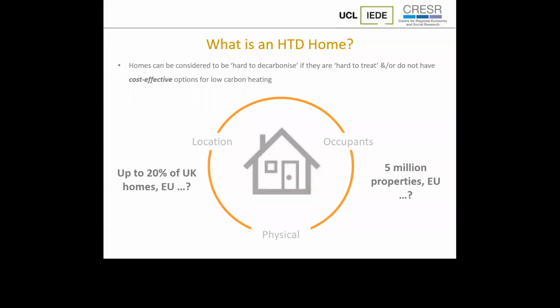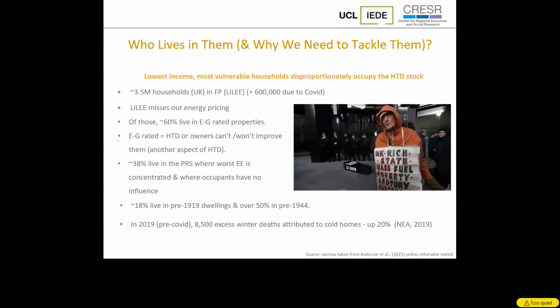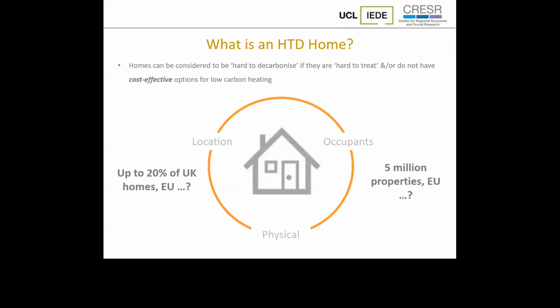Despite increased interest in this area, relatively little is known about hard to decarbonise homes, and that makes them a significant area of uncertainty for the decarbonisation challenge. However, even in the absence of any in-depth understanding of their attributes and how many there actually are, the limited evidence that does exist suggests that they actually make up a substantial proportion of the stock in the EU. In the UK, they account for up to 20% of homes, or 5 million properties.